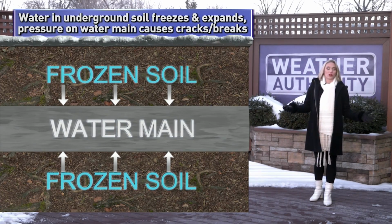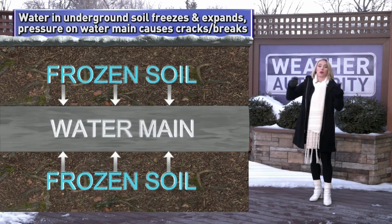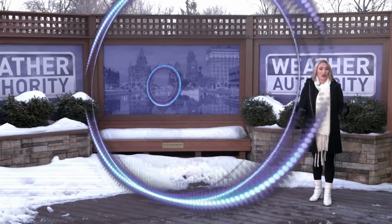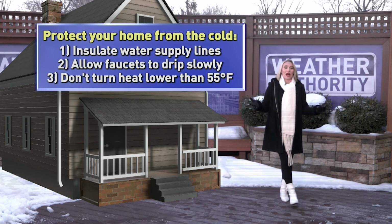And it's even more of a chance for water main breaks when we see big swings in the temperature, big warm-ups to big cool-downs, which leads to that soil expanding and contracting and moving, causing bends and breaks in the piping. This can also happen at home.